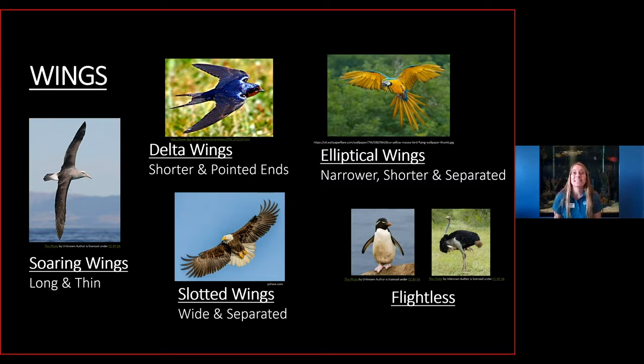And finally, elliptical wings, like this parrot, are kind of a mixture of all of the wings. They can fly and soar for shorter distances, and they're not quite as fast. Now, not all birds fly. So penguins actually use their wings to swim.